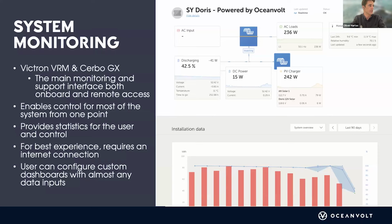I used to demonstrate that feature at boat shows until I got a call from a customer saying that he was very shocked that his generator started when he wasn't expecting it. But it is a very, very powerful remote monitoring system, and it is obviously optional. So if you want to keep yourself a little bit more private, then that's totally up to you. That's fine. It is an entirely private and secured system, so that's not a problem.